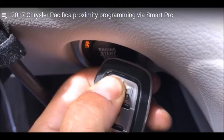Today we are going to talk specifically about the 2017 Chrysler Pacifica because there is some vehicle behavior that you need to be well aware of, and I don't want to see you get caught wrong-footed on one of these. I did receive this call the other day, and I've had this call a few times. When you program in a procs remote on one of these vehicles, everything should be as it normally is.